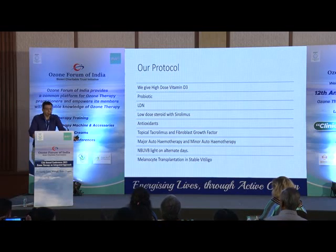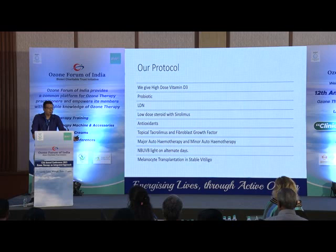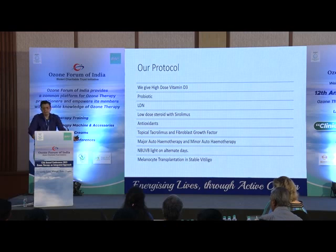I always put them on pre and probiotics, because you know by now, gut is linked with a lot of autoimmune disorders. So I will be giving them VSL3, inulin or something, or simply lactulose. You know lactulose? People use it for constipation management. Lactulose by itself is a good probiotic. So lactulose, VSL3, something of this sort I'll be adding in my prescription to give them pre and probiotics.